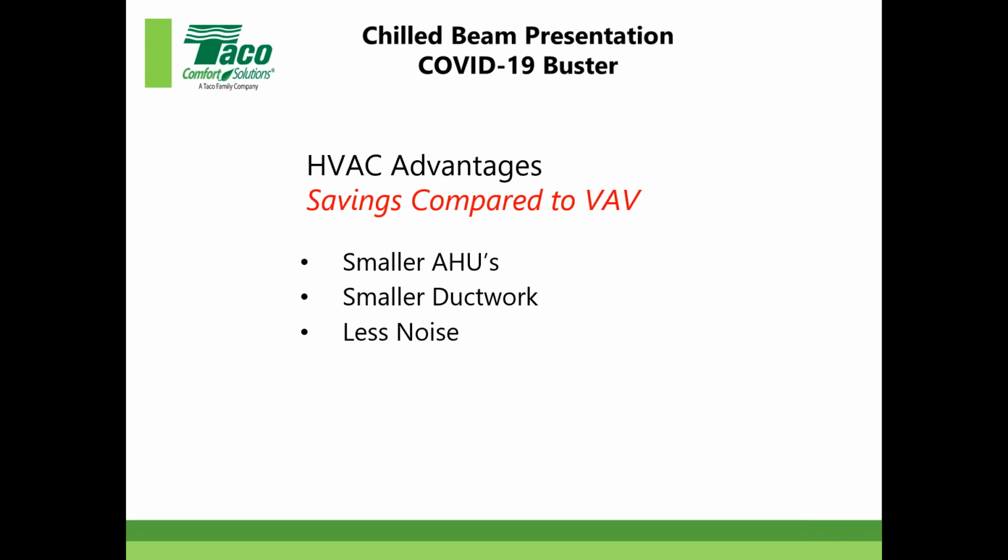And if you design the system so that you're circulating water less than 5 feet per second, which is a reasonable velocity for a hydronic system, for all practical purposes, you are in control of selecting the noise being generated by the chill beam in your selection process. And as I said earlier, I selected them to be at an NC of less than 20. So they have less noise.